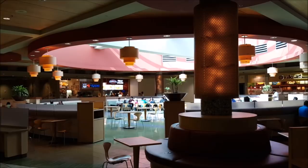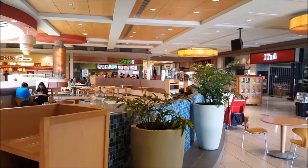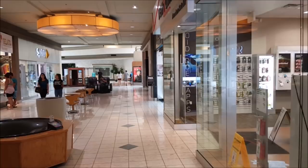And again, just a massive skylight in the middle, which is really cool. But you can see there is actually some foot traffic over here. Now we'll take a look at the corridor leading back out of the food court. And you can see most of the spaces down this little corridor are actually occupied as well, because again, the food court is the busiest part of the mall still.